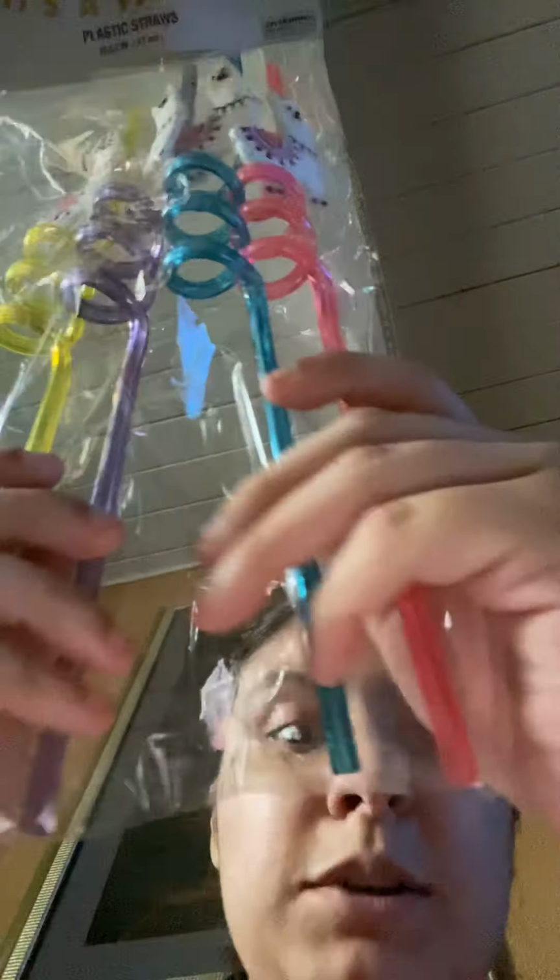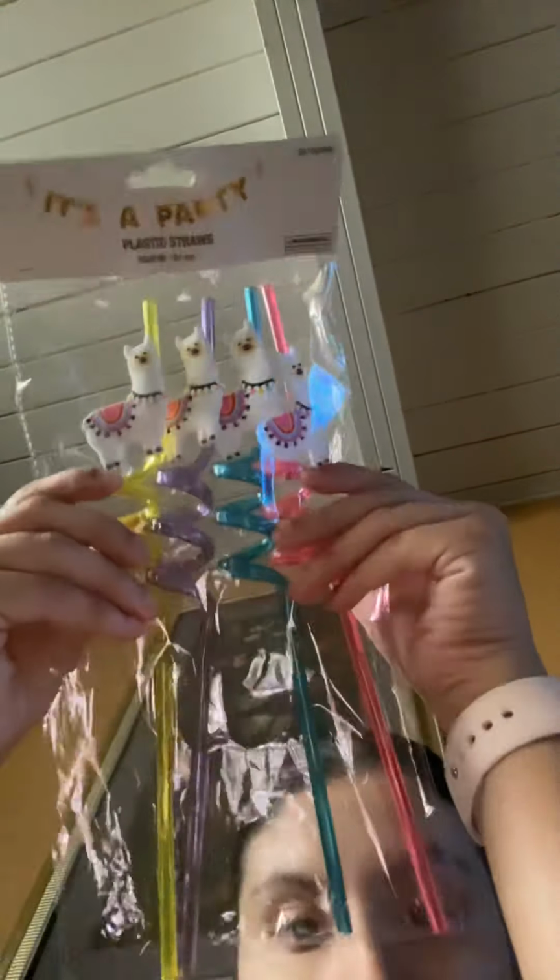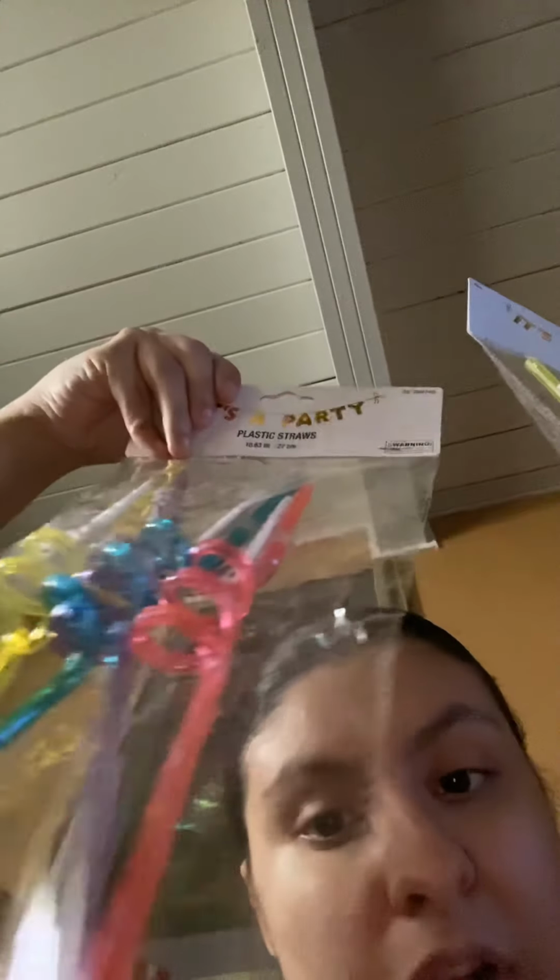Okay, guys, sorry. That was my little cousin. Again, so we got that, and it had these beautiful, beautiful llamas on there. And we got two, I think. No, three. We got more of the llama things. These are so cute for me.